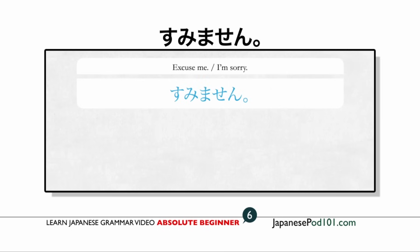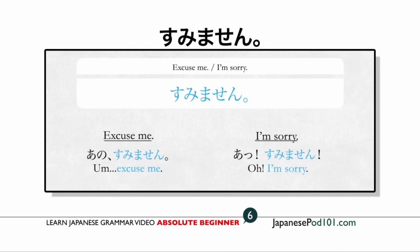So this sumimasen has two meanings. Excuse me and I'm sorry. So the first meaning of sumimasen, excuse me, is used to get the attention of somebody. So that means you can use it to call out to a stranger or a waiter at a restaurant, things like that. すみません。 Excuse me, like that. So that's the first meaning of すみません。 The second meaning, again, is I'm sorry, あ、すみません。 which is, oh, I'm sorry. This is really useful. If you make some kind of mistake, it can all be handled with すみません. Please remember this phrase.